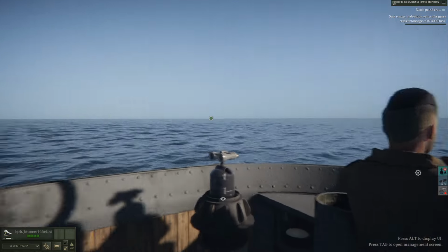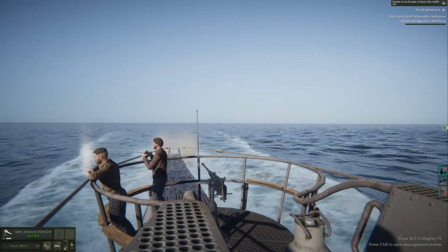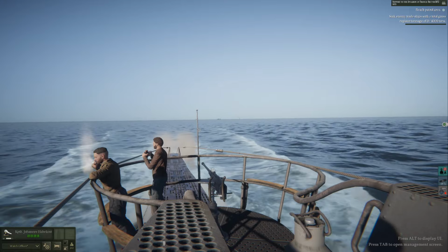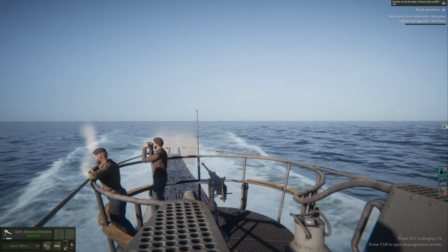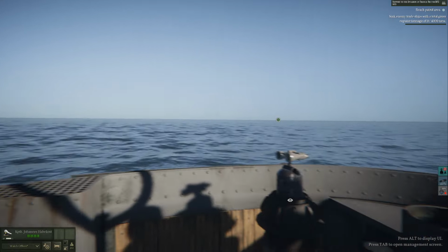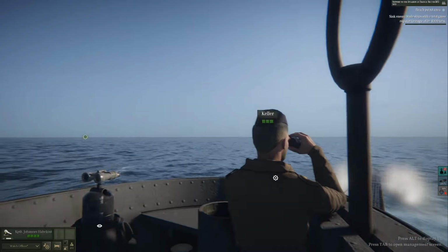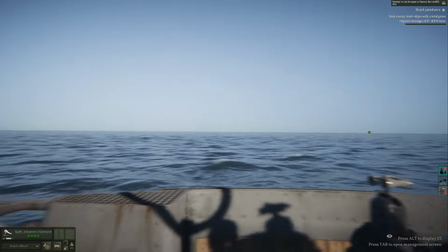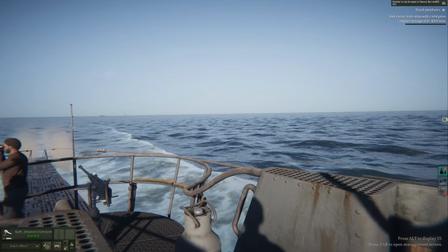And in the last episode, we boarded some neutral shipping. It turned out to be totally legit. We boarded them, checked them out, and they were going to Murmansk and not the UK, so we couldn't do anything about it. However, we spotted an enemy submarine and we went on to sink it. That's a very nice way to begin our career.